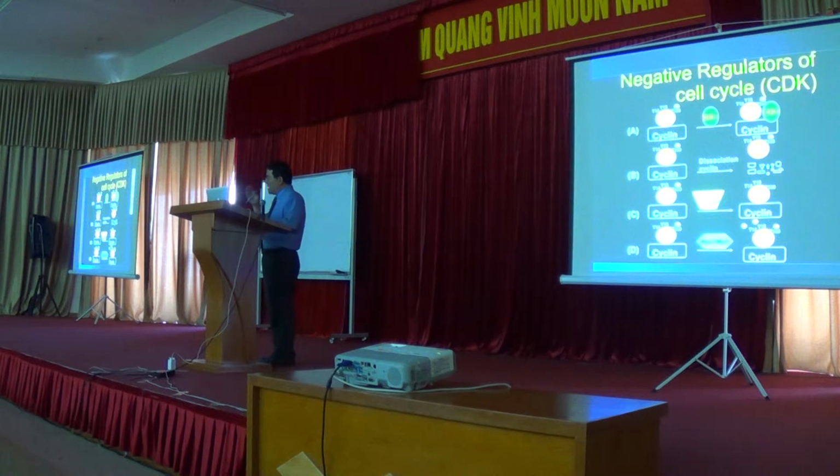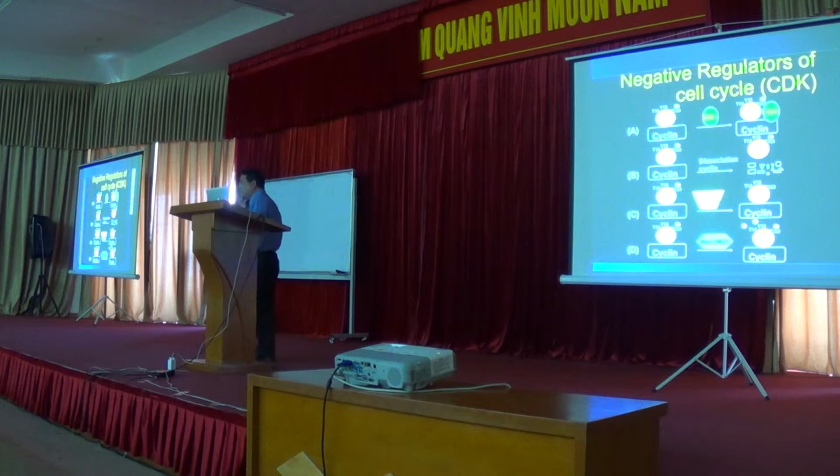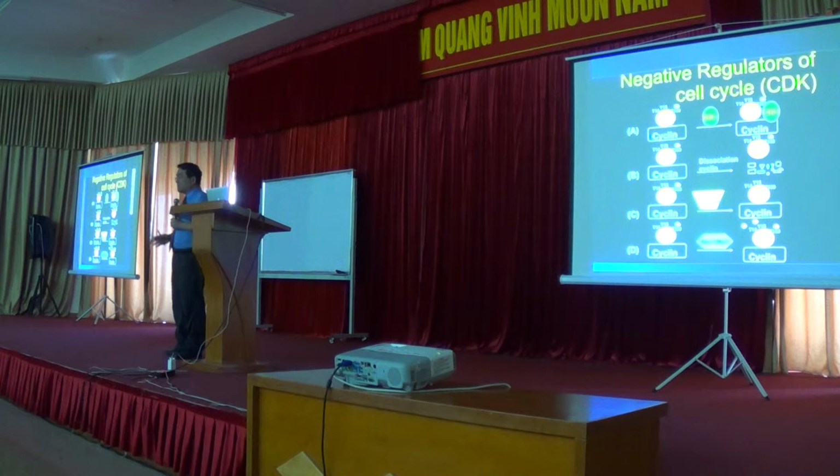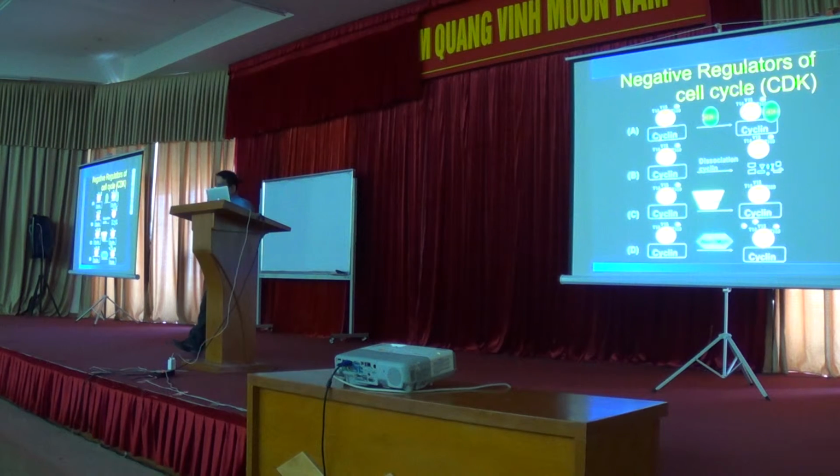Now, after finishing the positive regulators of the cell cycle, I want to move into the next step to talk about the negative regulators of the cell cycle machinery, or the so-called brake system of the cell cycle machinery. Before we go on, the cell cycle machinery is very complicated because biochemically, we have 4 different ways to stop the cell cycle machinery.